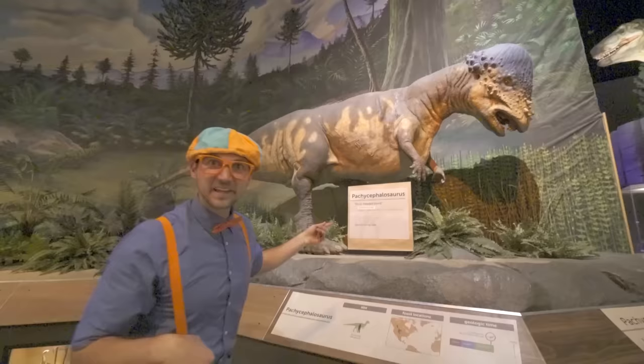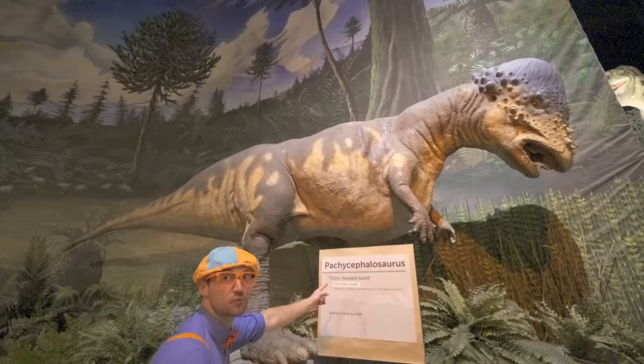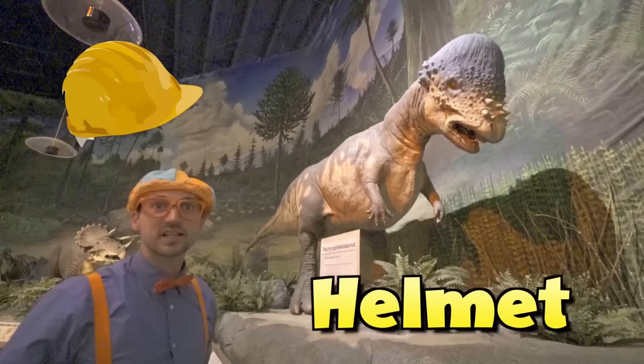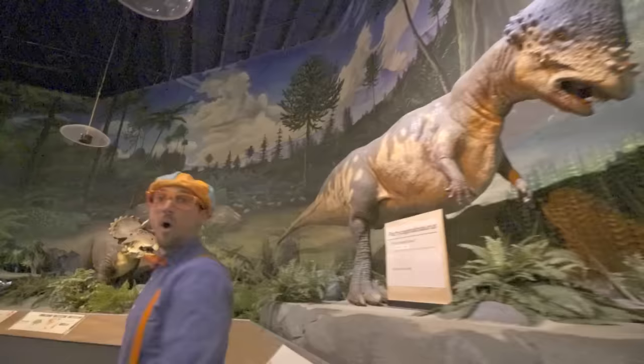Whoa, another dinosaur. Whoa, this dinosaur, that's its name right there. It's really big. Hey, look at its head. Hey! See? It kind of looks like it's wearing a helmet. Just like when you and I ride bicycles, we wear helmets. Cool. Ooh, here's some more dinosaurs.